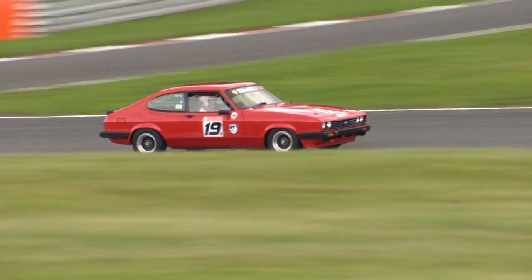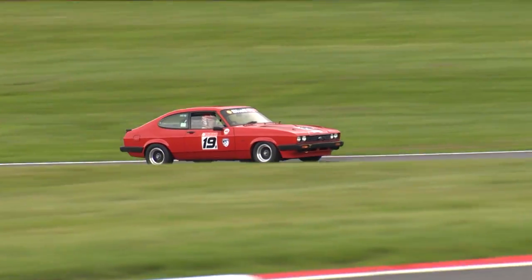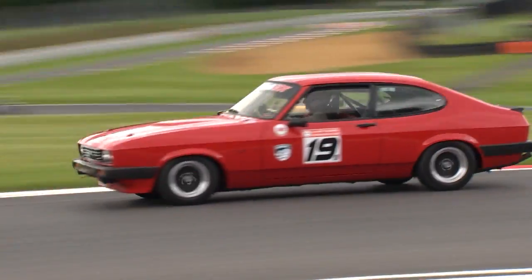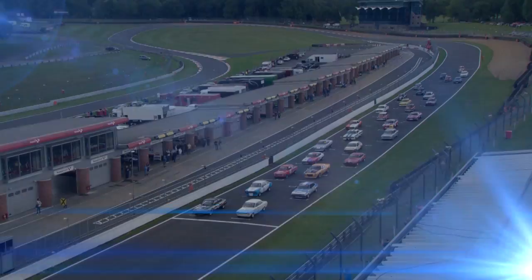That's the number 19 Mike Haynes-driven Ford Capri, currently running in 8th place. At the head of the group, from 11th on the grid, is Alan Greenhall, the Ford Falcon, who leads the Pre-66 category. So let's get some replays of the start.